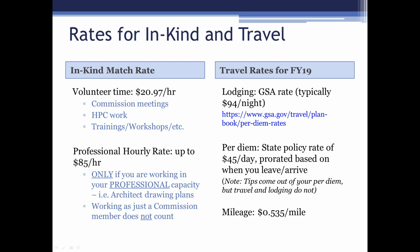One thing on that, tips come out of your per diem, but travel and lodging do not. So if you take a taxi ride, the base fare, whatever you pay for the taxi ride, you can include in your travel costs. But any tip you give the driver on top of that has to come out of your per diem. And finally, mileage is at 53.5 cents a mile. For a long time it was 54 cents, but starting as of January 2017, the state rolled that back to 53.5. So if you are either asking for reimbursement on mileage or tracking mileage as match, you use the 53.5 cents a mile. Distance, just document that with a Google map or something like that.